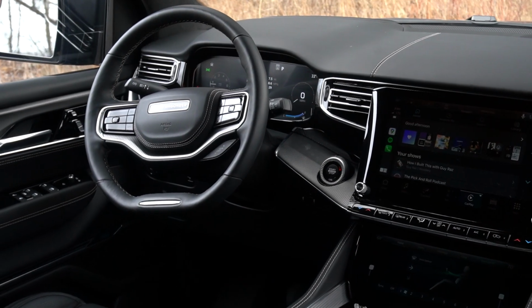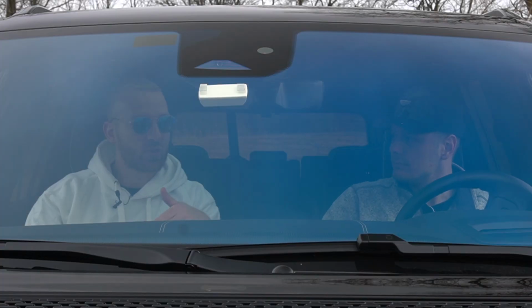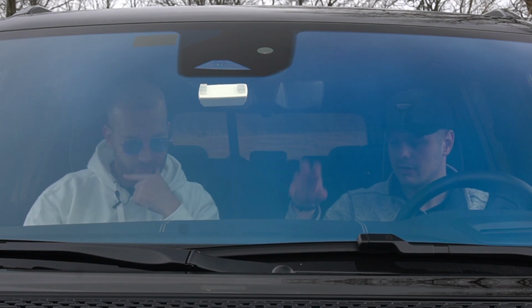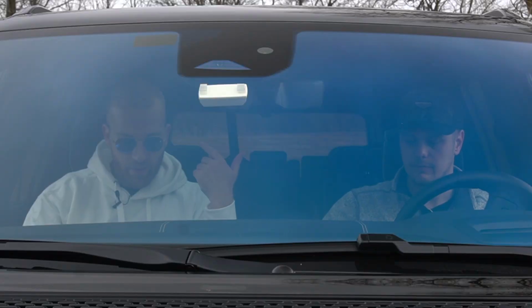It's running the latest Uconnect system, which is really good. You have the wireless Apple CarPlay, which again, I think is one of those features that you don't know how good it is until you experience wireless Apple CarPlay or Android Auto. It makes so much sense, especially because you have a wireless charging pad and you have slots for your phone. So it just works well. Yeah, they thought of that.